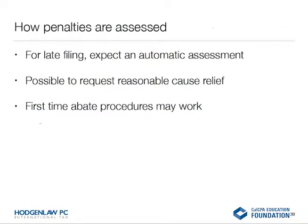If you get a penalty, if you don't file a tax return at all, you might not get a penalty, but of course you have the penalty risk. But if you file late, you can expect an automatic assessment. They will just send you a notice saying, hey, you owe a penalty, pay it. You might be able to request reasonable cause relief if the facts and circumstances support that, and also the first time abate procedures may work. I personally have had that work once or twice.